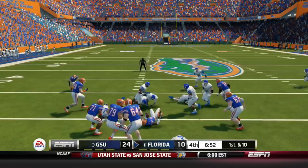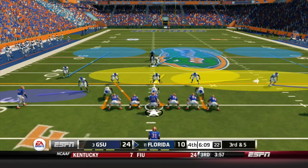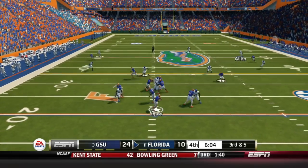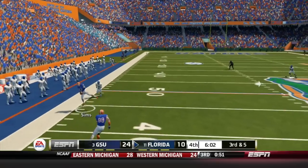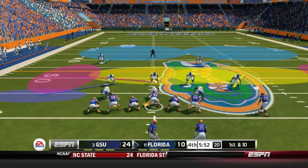The Panthers up by 2 touchdowns. And the Gators will get it to Williams here for a gain of 6. 3rd and 5. Shaw is going to pass here. And he's going to fire this one to the sideline. Caught by Mark Sims. A nice one-handed grab.